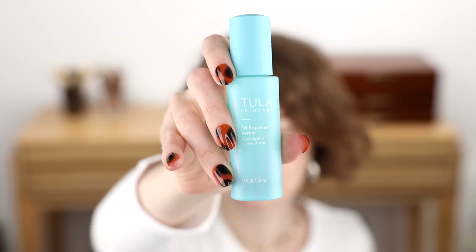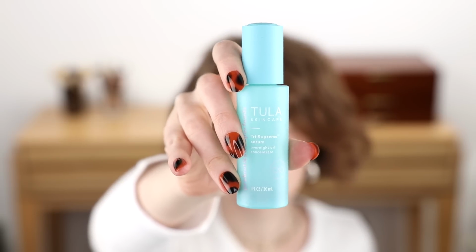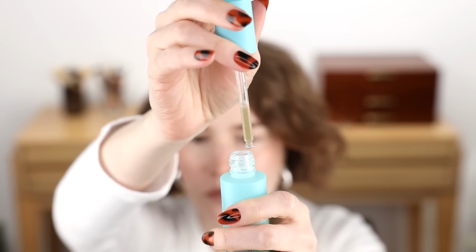Tula Tri-Supreme Serum. This is an overnight oil concentrate. I really like this because it's thin, look at it. It's a biphase product, so it's a thin, watery oil consistency, but it really stays on the skin. When I use it pretty much by itself or maybe over a light serum, I really like the way my skin feels with it on. I like the finish on the skin, but it's an overnight oil, and overnight I tend to want a thicker cream on top. Practically, it's not really fitting into my routine.